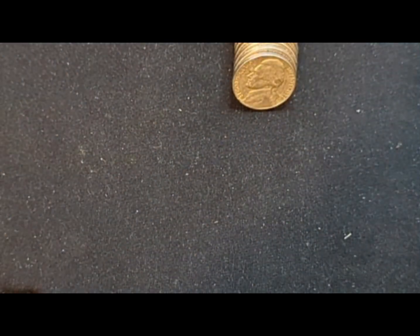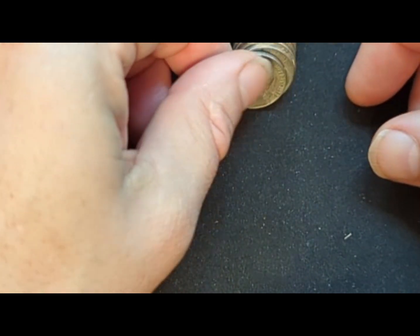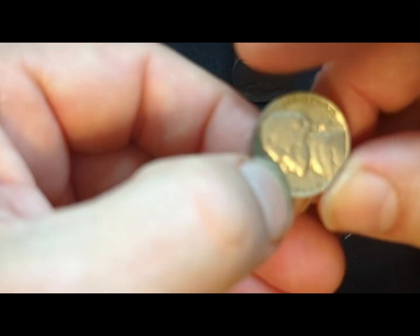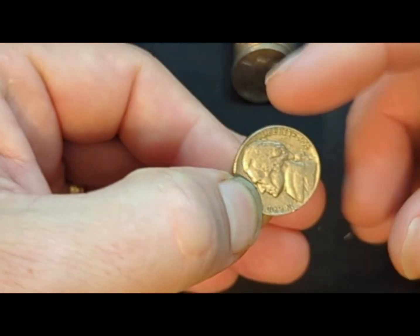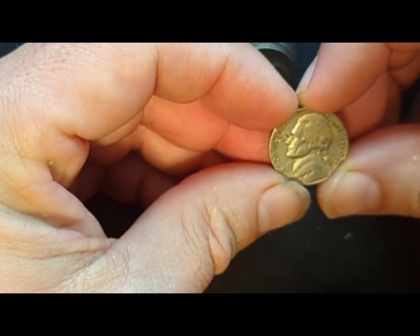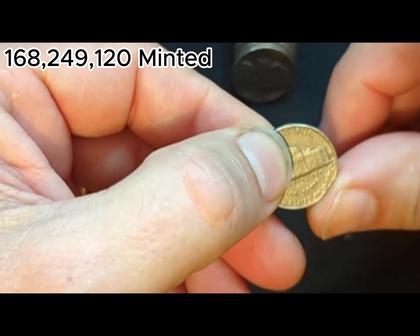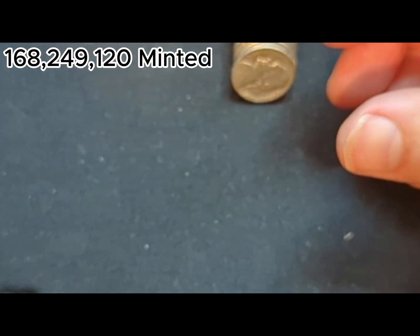Alright, so here we are with roll number 5. And we come up with, right here, oh, come on, focus. There we go, 1958. So no mint mark. It's a little beat up here in the corner, but no mint mark, no mint mark. And 3, 2, 1. And D. 1958 D. Not a low mintage or key date.